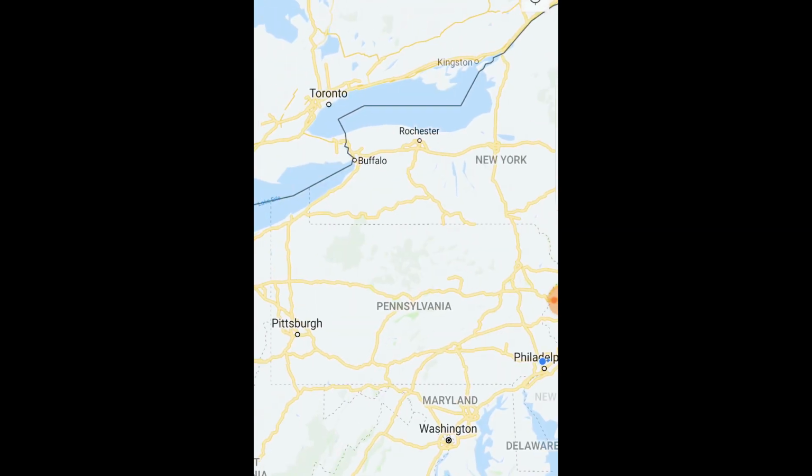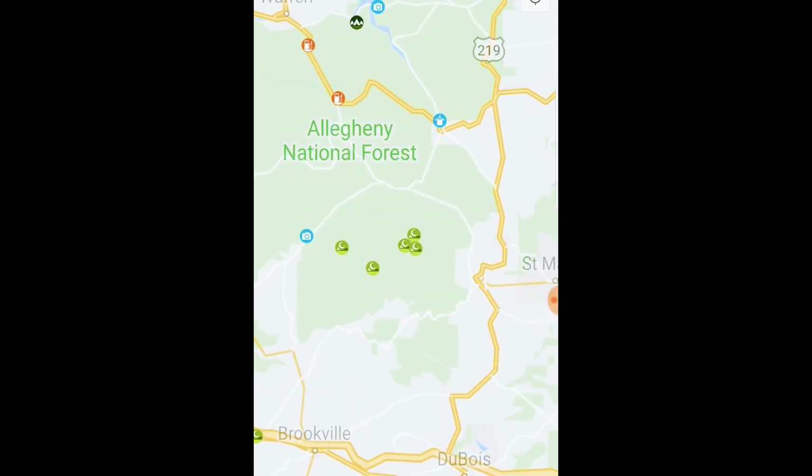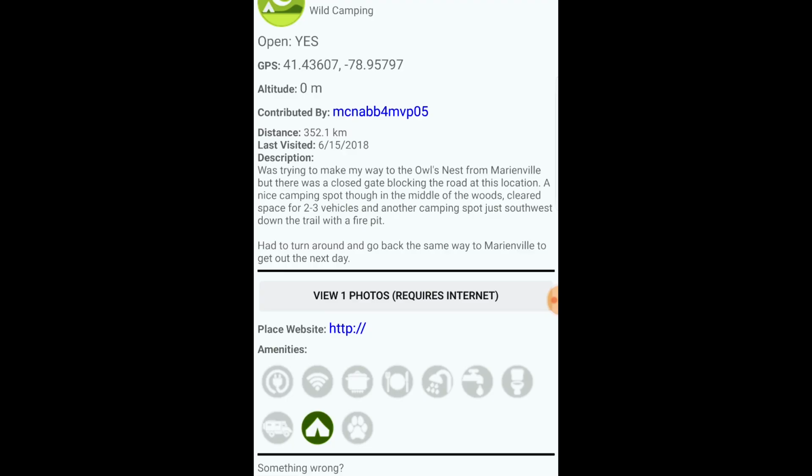So let's go up to Northern Pennsylvania, Allegheny National Forest. That icon right there with the forest camping is the free camping. So it's wild camping, there's not any designated campsites. It's just people that found a plot of land that was level or that they found was safe or convenient to get to. So this one doesn't highlight any of the amenities below except for the tent camping. It gives you a description. So yeah, just a plot of land for somebody to put their tent, put their car, and so forth.